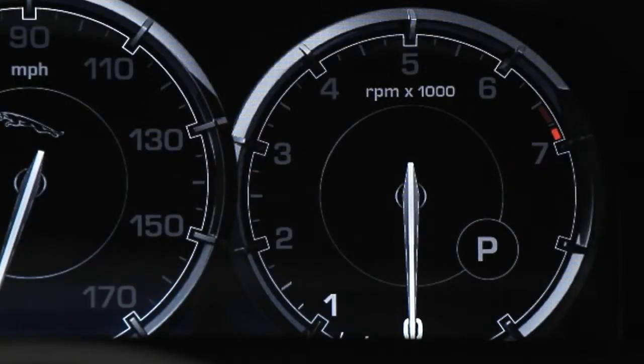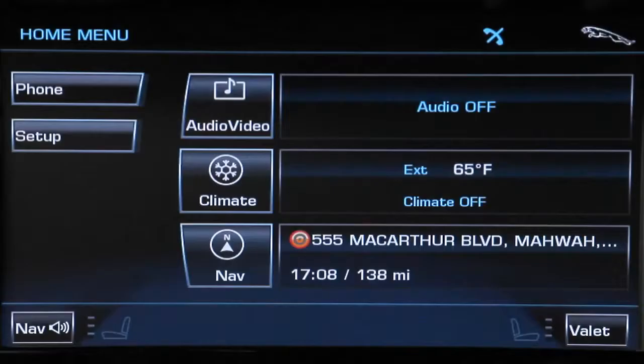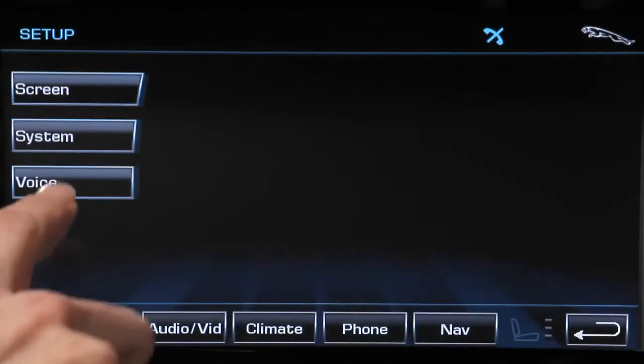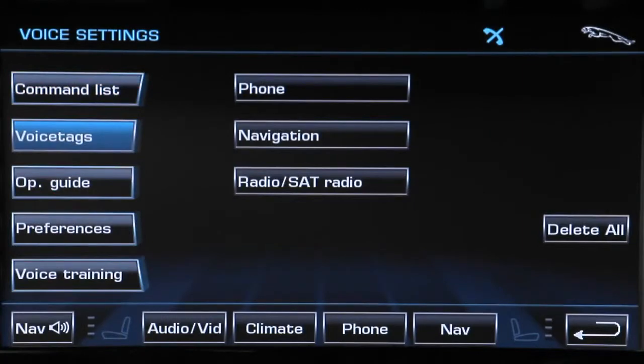Another convenient feature is the voice tag. It enables the user to personalize the system so that a single name can be used to call up a destination. To add a voice tag, select Setup on the home menu. Select Voice, then Voice Tag. Now choose the system to activate. It can be done not only for navigation, but also for phone and radio. Follow the on-screen and audible instructions.